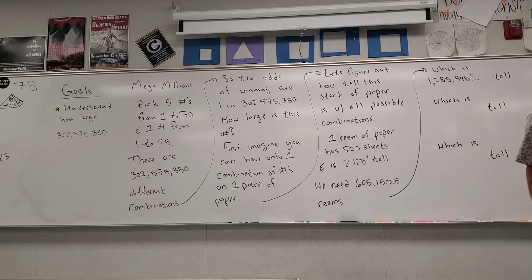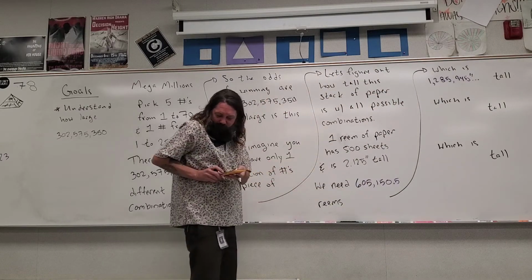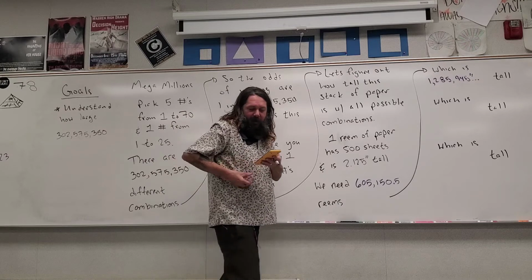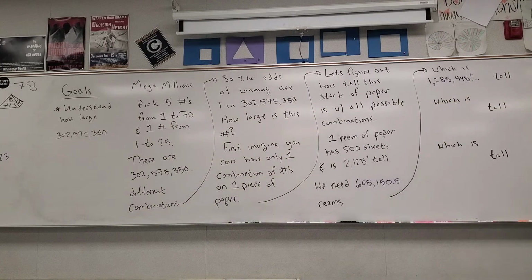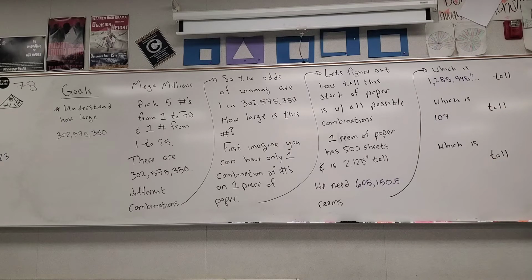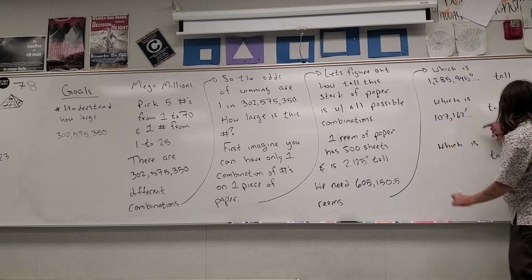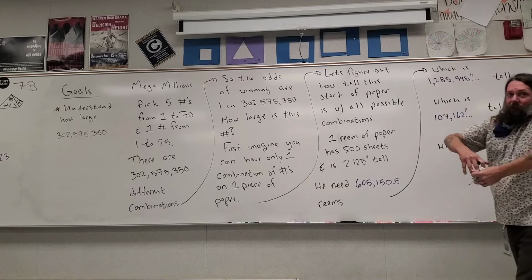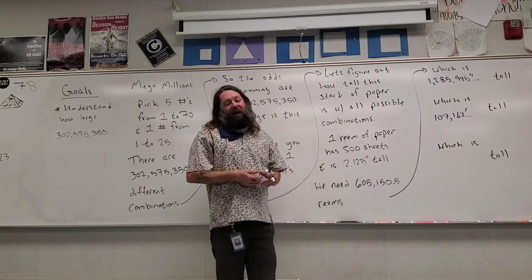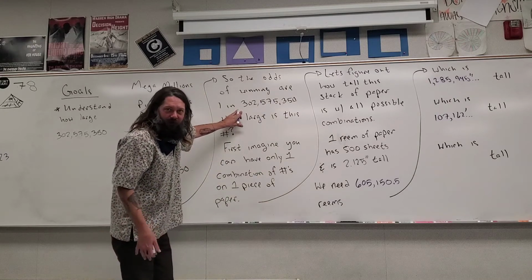This is very tall. Now, if we divide that by 12, we actually figure out how tall this would be in terms of feet. So divide that by 12, and that means that I need 107,162.1 feet. That's the symbol for feet, that's the symbol for inches. I know how tall it is in feet. Let's convert this to miles. How tall is this stack of paper in terms of miles?